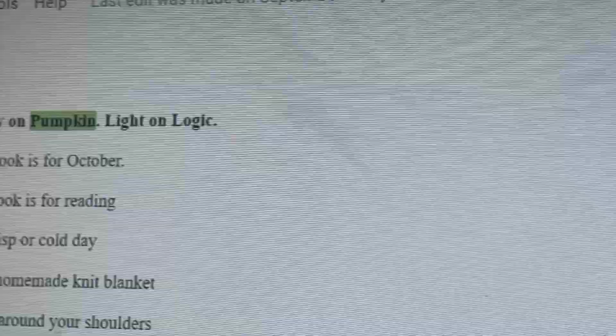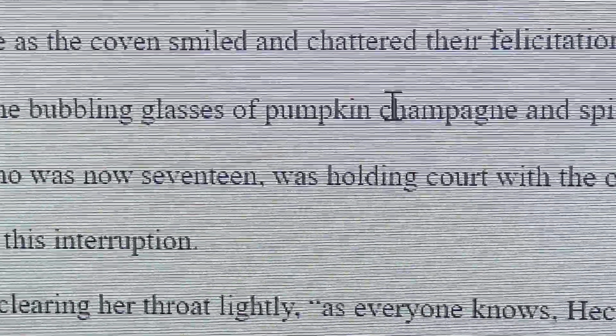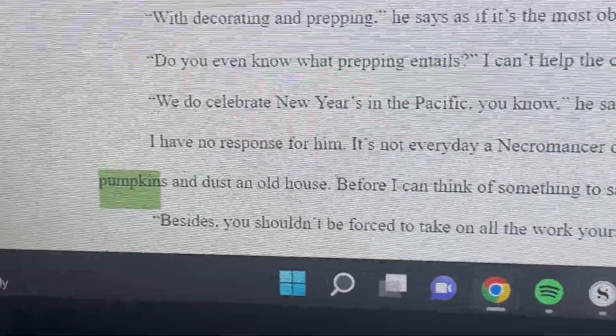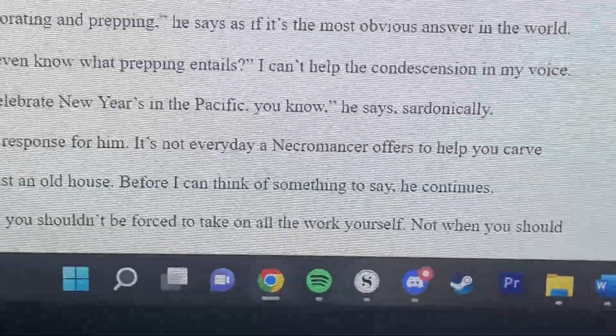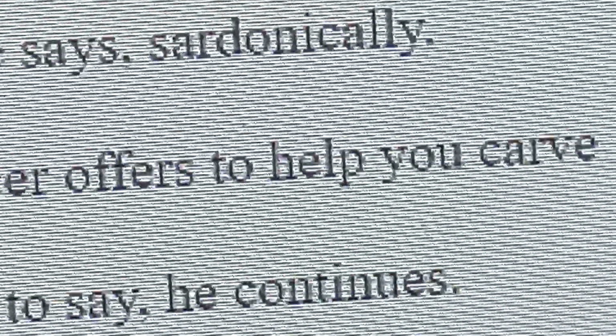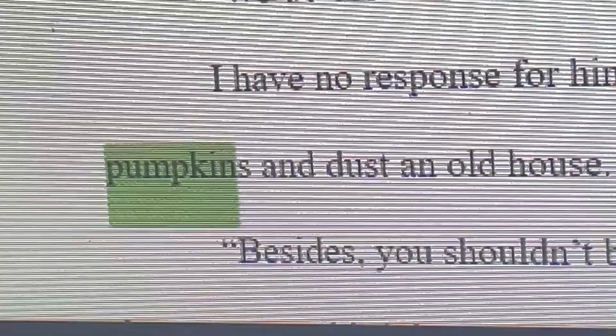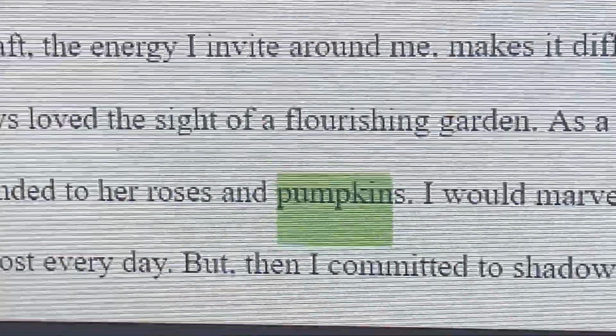Not hard. Now look, if I had counted every instance of pumpkin, there'd have been 122. But no, that is lazy. I also did not count this pumpkin, which is in the title of this. Pumpkin champagne. One pumpkin. Now this instance of pumpkin does not count because she's not actually referencing an actual pumpkin. The pumpkin has not actually made an appearance yet. It is simply a mention of pumpkin, which is not within the rules of this game. Mentioned pumpkins do not count.